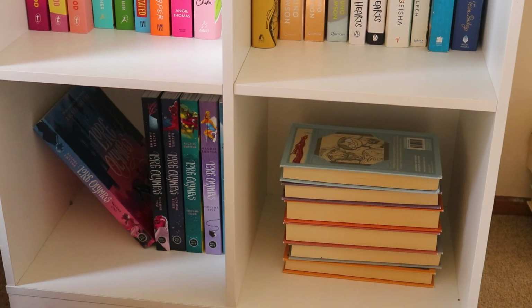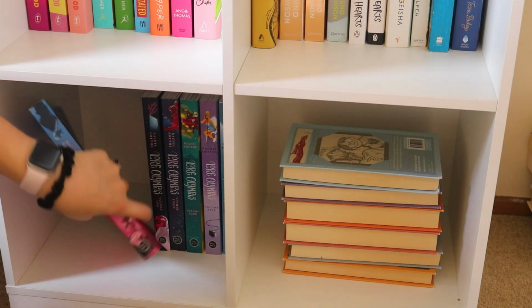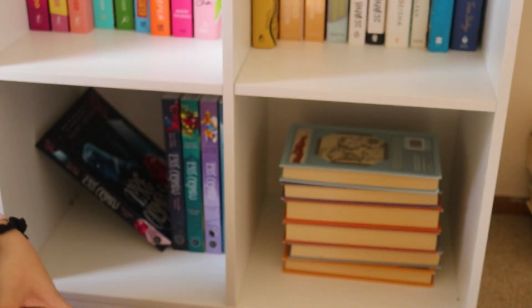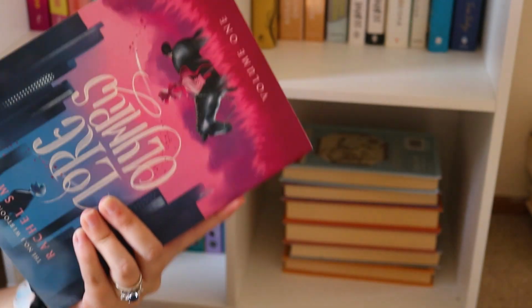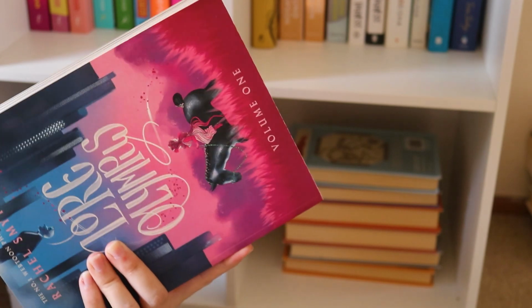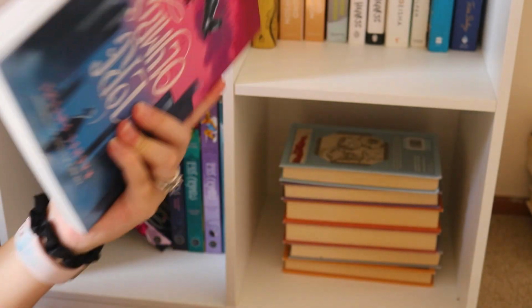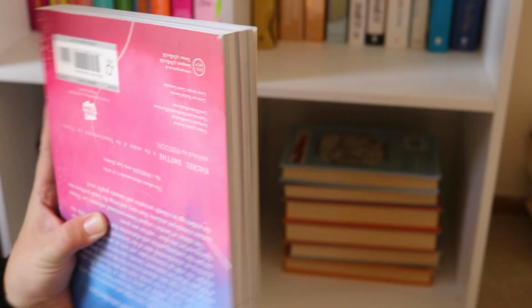Please forgive the angle, it is hard to get down here, but these are the Lore Olympus graphic novels, and even though I've read all of these, I think I'm throwing the towel in for these at the moment, because even though they're pretty and the storytelling was great at the beginning, I very much lost touch with my enjoyment of these. So eventually, will I get rid of these? Maybe, I'm not sure, but they're so hefty and so expensive that I don't know if I'm going to be able to sell them. So maybe I'll just hold on to them.